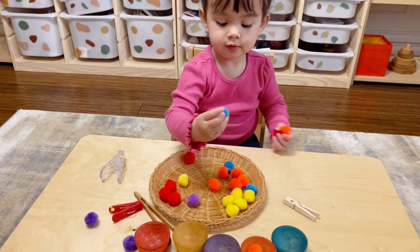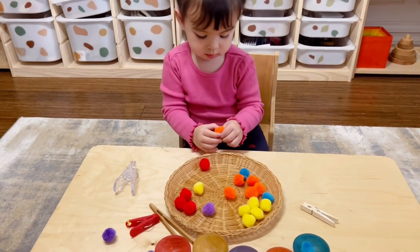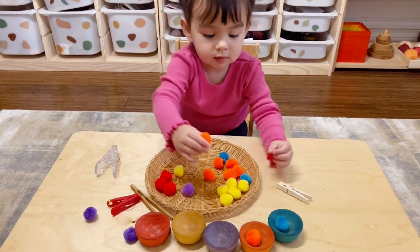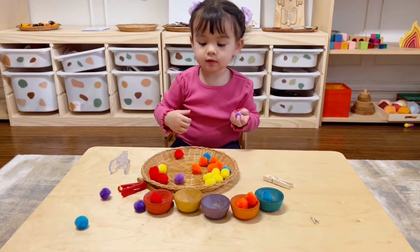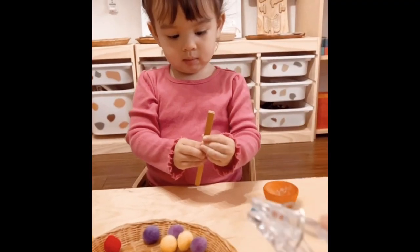That's a blue. Where's the blue one? Very good. The orange in the orange bowl. Thank you, Charlotte. Good job. Wow, you did!